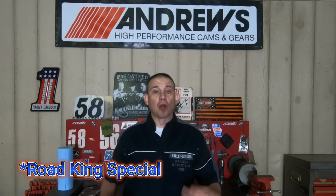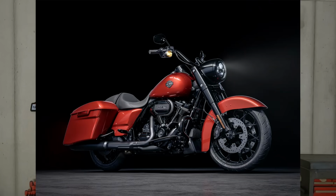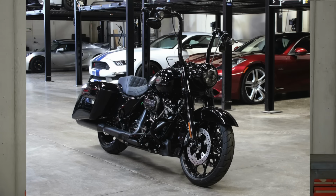Now, starting with the Road Glide Special, it is back for 2025. Pretty much the exact same motorcycle, different colors. Still get the 114 engine. They haven't given it the 117 treatment just yet. Now, of course, Billiard Gray is the standard color that you're not going to get charged extra for. Now, $25,749 for Billiard Gray. And now, if you want one that's black to go with those black finishes, you're looking at an additional $500.